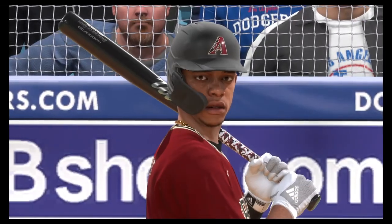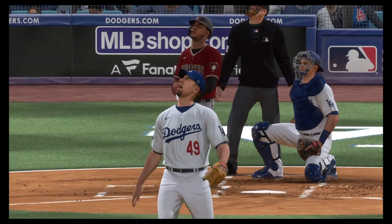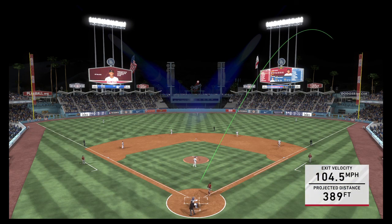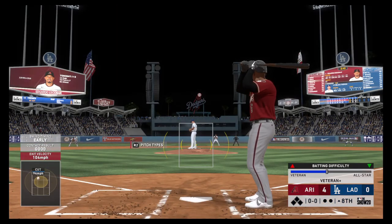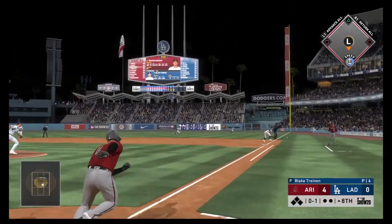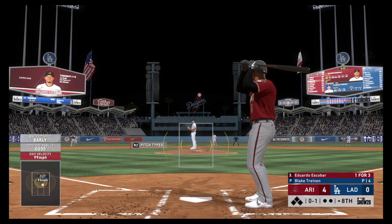As soon as this thing left the bat, you knew it had the distance to get out of here. The only question was whether it was going to stay fair or not. And that question was answered with a resounding doink as it caromed off the foul pole for a homer. Now batting, the third baseman, Eduardo Escobar standing in. Grounder hit hard down the first baseline. This gets foul. It's 0-1.